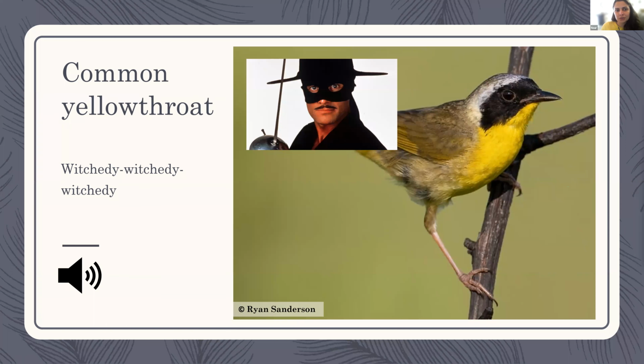This one, now notice that it says three different syllables, not just two. So the song is illustrated by witchity, witchity, witchity. It's a very interesting comparison, thinking about these mnemonics and what they actually sound like, but it has been really helpful for me learning warbler songs, and I hope it's helpful for you as well. So let's listen to the common yellowthroat and pay attention to the three syllables.